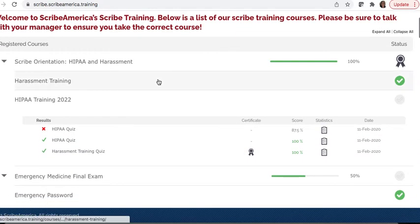For the online training, you do get paid, so be sure to clock in and clock out on Workday for all of the modules that you are doing on the training website. I recommend having a tab open for the training website and another tab open for Workday, so you can clock in and clock out and also do the modules.